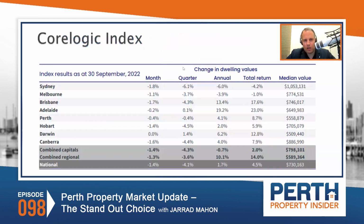So CoreLogic's index of monthly tracking, I keep an eye on this, but an index is really a top level look at the whole city, similar to a median house price. We've had Tim Lawless on previously that explained about that. So go and check that episode out. It was in December last year.